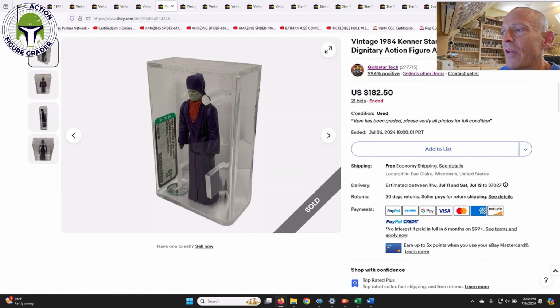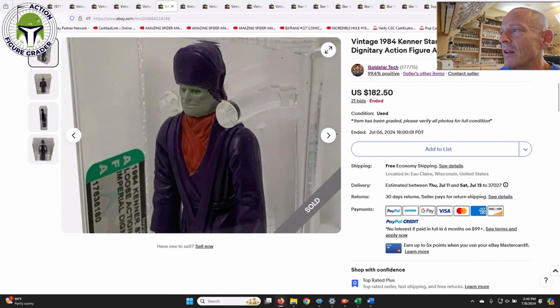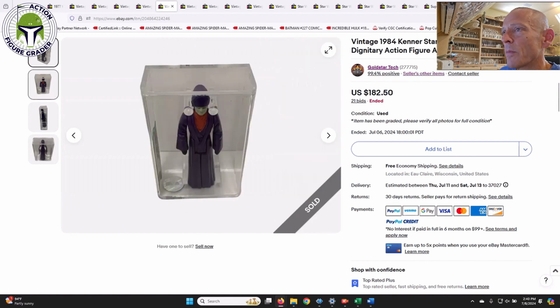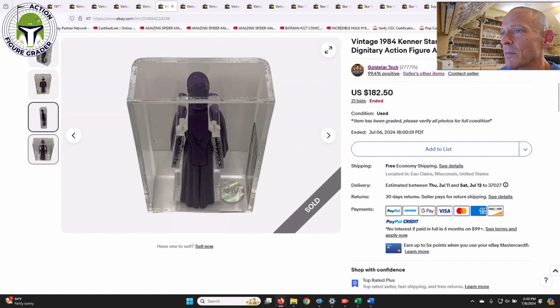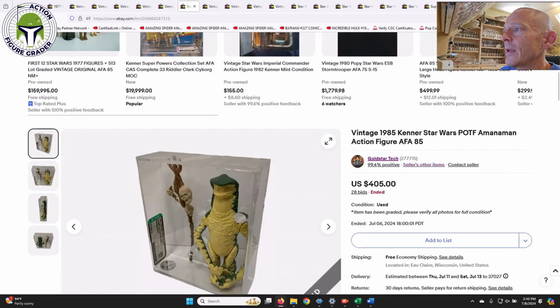182.50 on an AFA 80 plus Imperial Dignitary. I always zoom in on loose graded Imperial Dignitaries. No nose rub on this one. So something else held the score back on this one. It's not like a figure that really got a lot of play from kids. But this one was in pretty good shape. It must have been some kind of scuff on the purple robe. Otherwise looks very clean. That one sold $182.50 again.